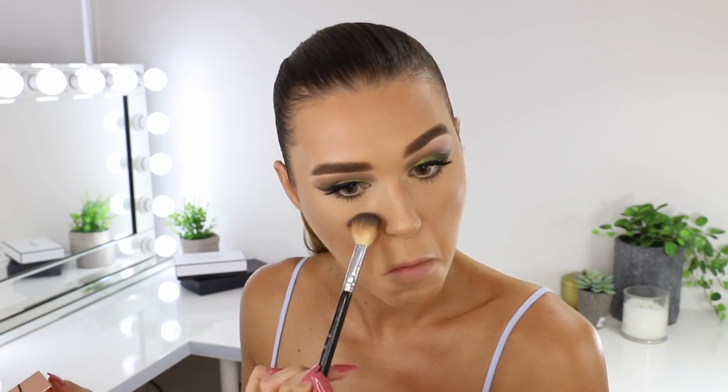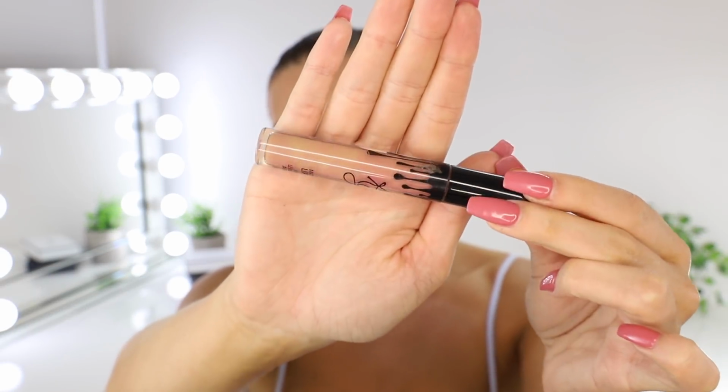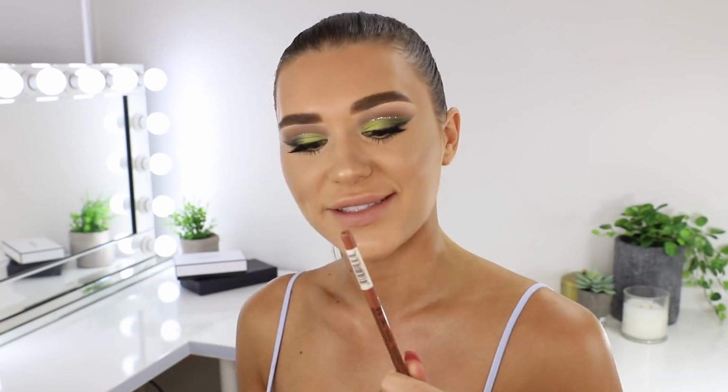maybe not. I was going to use the Kylie Cosmetics liquid lipstick, but I just had a look at it and it's kind of gone all weird. Like the shade has gone brown on one side. I guess the pigment's just separated, so I guess all you'd have to do is shake it. I just scraped around the edges and that happened. Like the brown went pink. I don't know, whatever. So instead, I'm going to take the NYX Retractable Lip Liner.